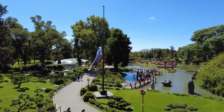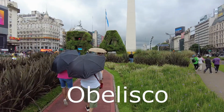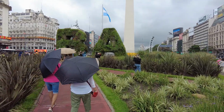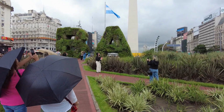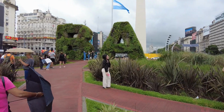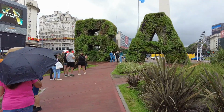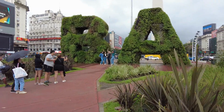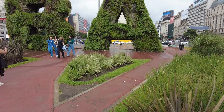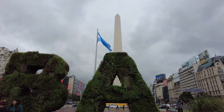Shifting back to some free to visit items, we have the obelisk. This is along one of the main avenues, down one of the green belts, I'll call it. Walking areas with the greenery. Normally trees, but right around this site you don't have any. But you do have this big BA for Buenos Aires set right in front of the obelisk. This is, of course, a popular place for photos.